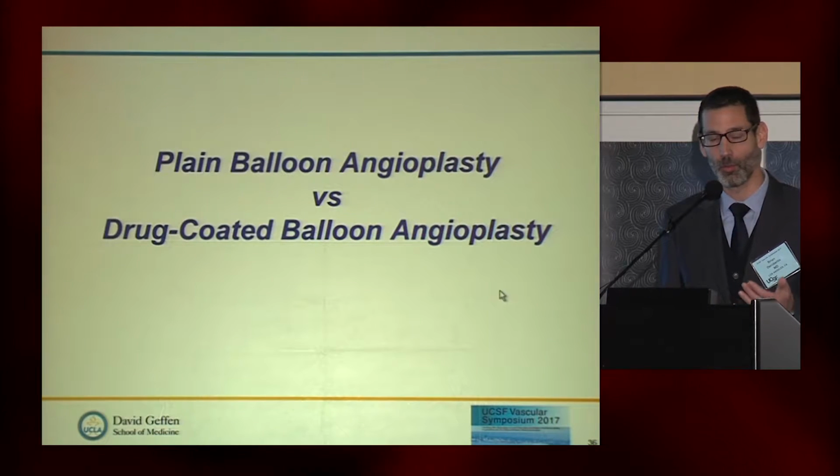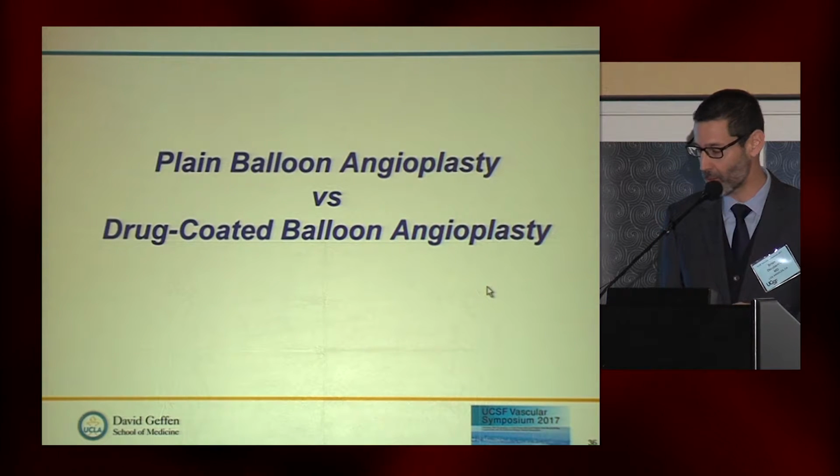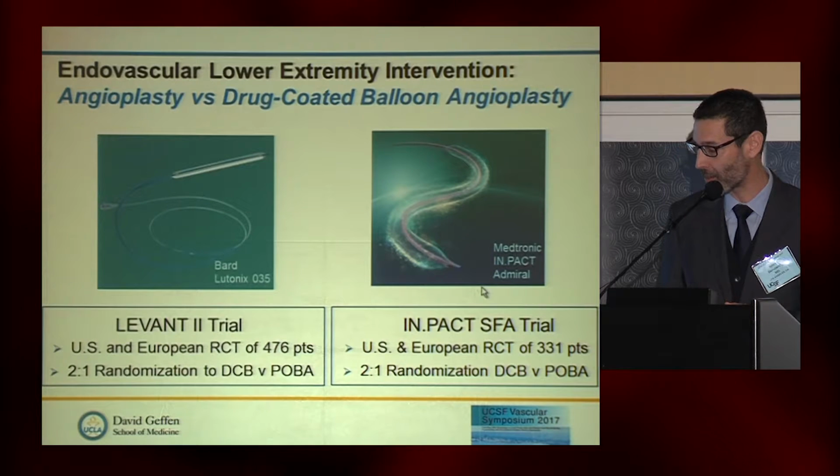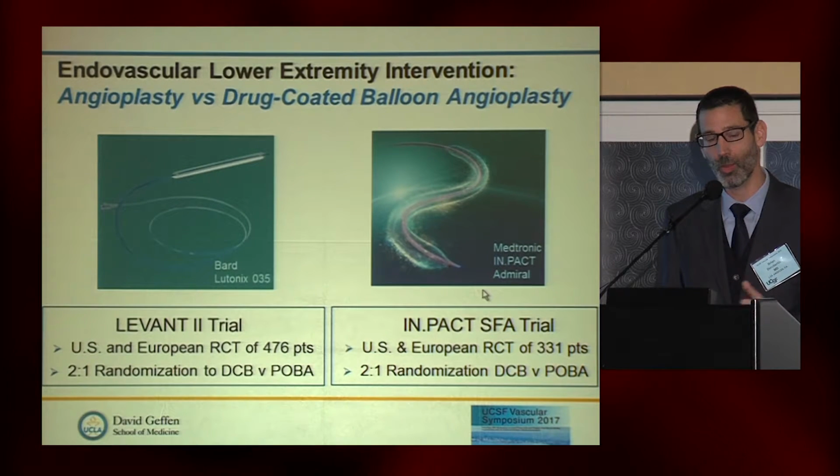Another route of avoiding long-term permanent implants is the use of drug-coated balloon angioplasty. Obviously, this has been an important topic in recent years, as we now have 2 devices on the market that allow us to treat these patients with some sort of drug-eluting technology without leaving a permanent implant behind. The Levant 2 trial and the IMPACT SFA trial were the 2 IDE trials that got approval for these 2 balloons that we now have for drug-coated balloon angioplasty.